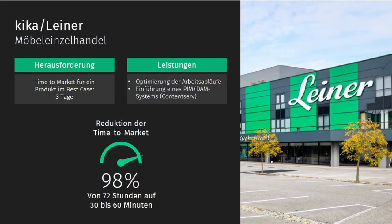Showing which KPIs or successes our customers were able to achieve will be demonstrated by 2 cases now. Case 1 is Kickerleiner. This is a furniture dealer from Austria. This is a furniture retailer. They approached us with the briefing to actually bring down the time to market to 3 days. Oh, they said 3 days. So, and again, we saw there must be a bottleneck.